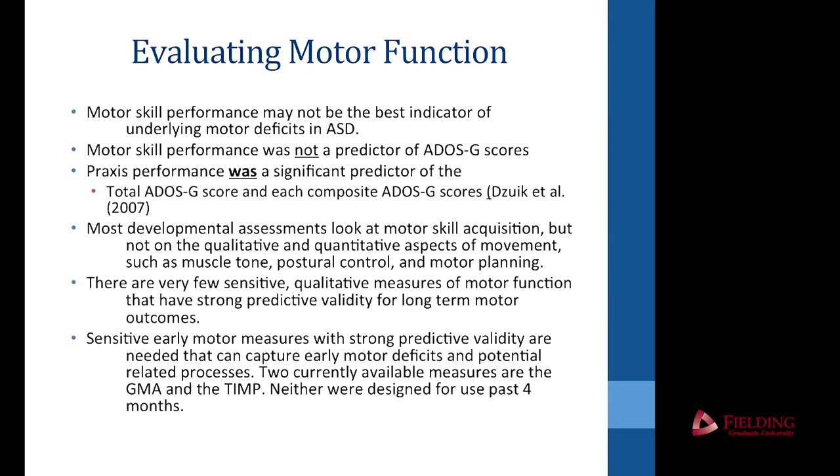However, it really is designed for children under 4 months, and the GMA, I think, was designed for even younger children. These fidgety, ballistic, and oscillating movements disappear once the motor system becomes calibrated to some extent. And so there's a gap between these two instruments and what we could use in the years leading up to, I would say, two or three. We're lacking good qualitative measures of movement.